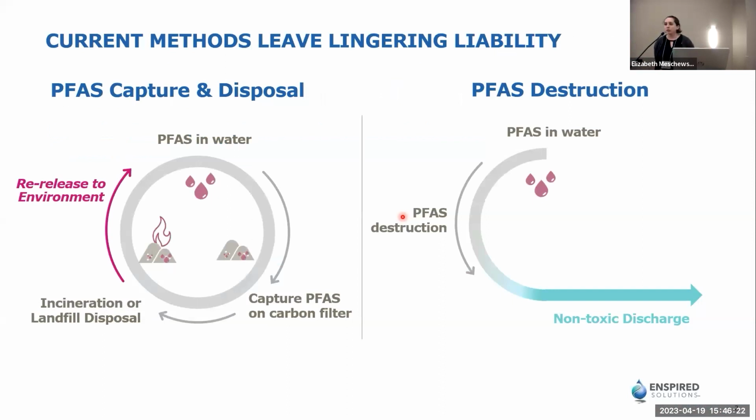Why we're interested in PFAS destruction is because some of these PFAS capture and disposal remediation methods leave this lingering liability. We can take PFAS out of the water, but then the question is, what do we do with that sorbent media or membrane reject concentrate? Oftentimes it gets re-released into the environment when we dispose of that. So what we want to move towards is PFAS destruction, to get away from that closed cycle of PFAS capture and re-release. If we destroy the PFAS in the water, then we can lead to a non-toxic discharge.